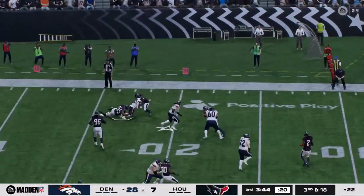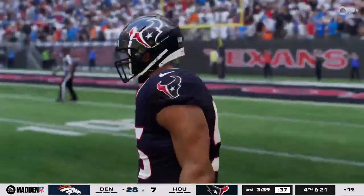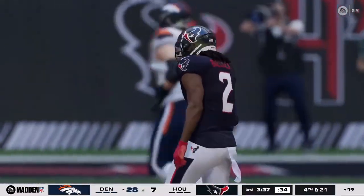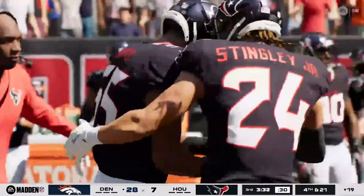They set up the screen for Dobbins. And he will lose yardage on the play, back at his own 19-yard line. They'll wind up losing 3 here on the play, and that'll bring up 4th down.